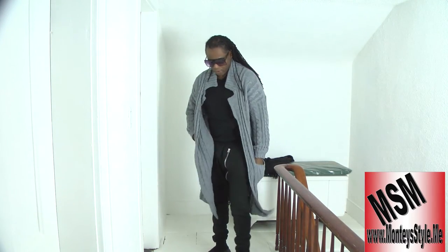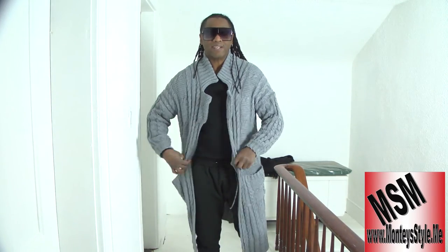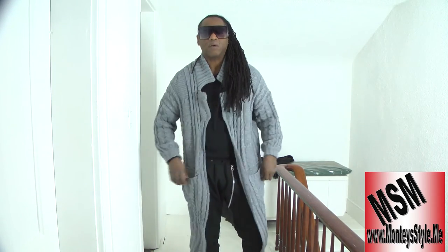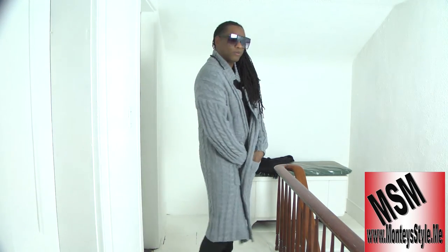Look at this. This is very comfortable. You can walk around in it. It depends on who you are. See, this is my aesthetic. I love big clothes. I love tight clothes. I love everything to fit me well. So once again, isn't this a really cool sweater?